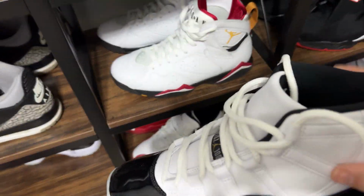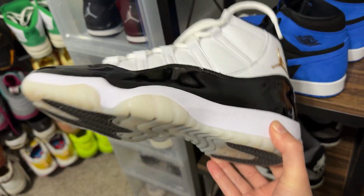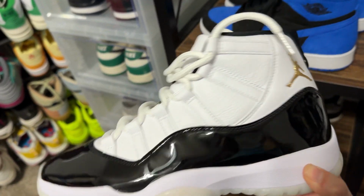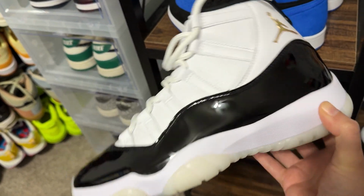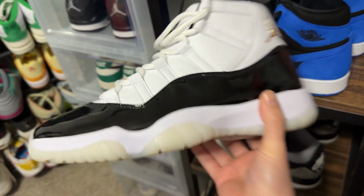I know these aren't technically OG because they're not Concords, but still I consider them OG. With the patent leather and the white, it's around the same. You're just missing the Concord blue on it. But still, I really like this shoe.